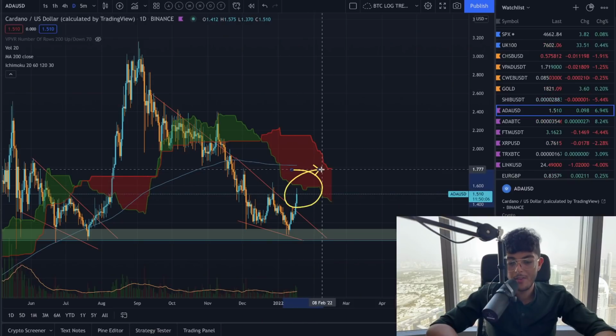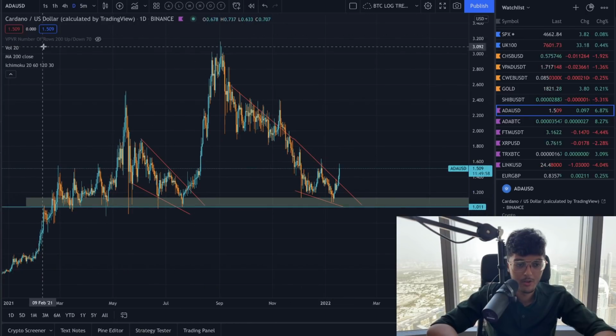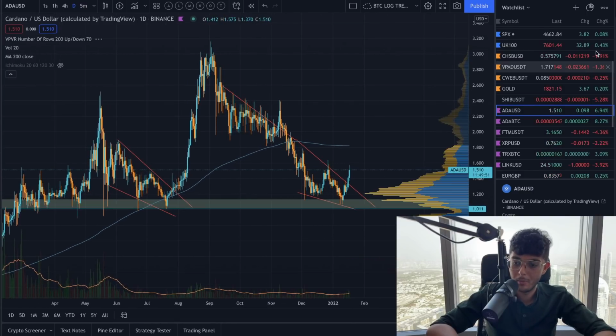And so I think that this is definitely something to keep in mind right now, that there is a lot of resistance, right? And it's not only from this indicator. If we take a look at just some of the key levels on this chart, we can actually visualize this by looking at the VPVR indicator, which is another amazing indicator that I like to use, which I haven't made a public video on.